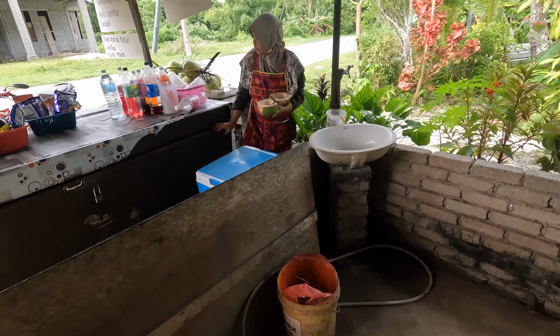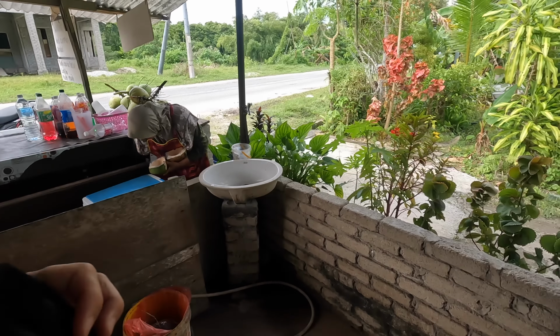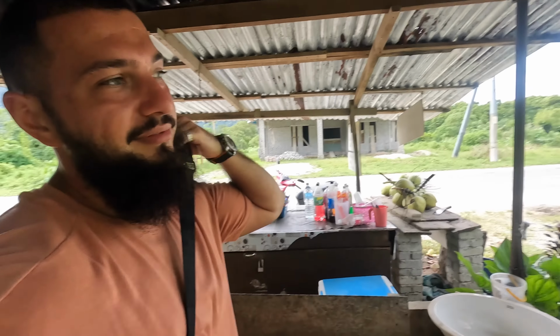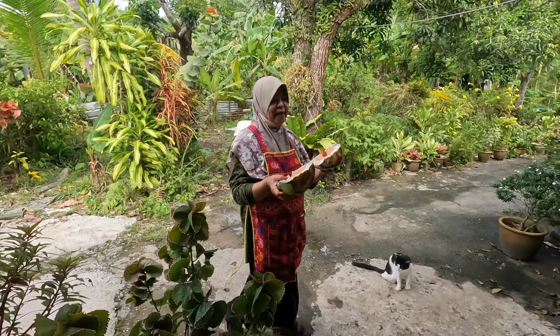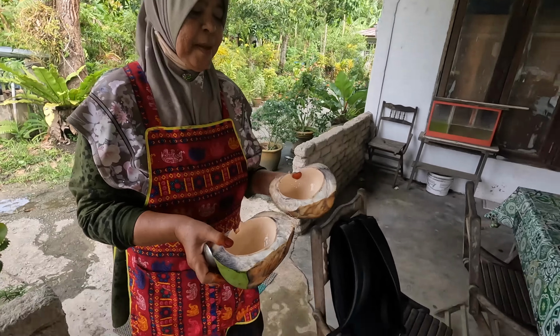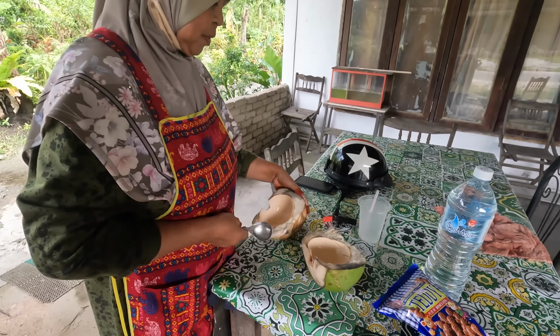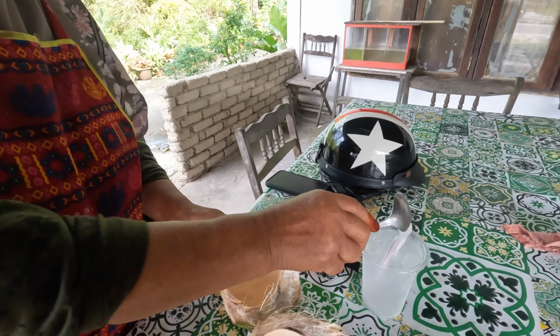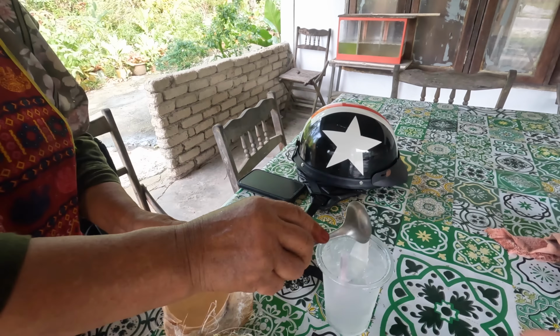You clean it for me. Thank you so much. The inside of the coconut is coming as well. How cool is that? Thank you. Terima kasih. Oh, I'm going to eat it. Nom nom nom. Oh, very good. You put it inside. Okay. So nice. Thank you. Terima kasih. Sama-sama.